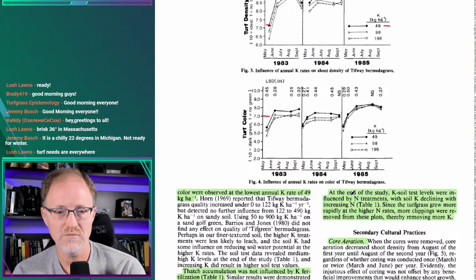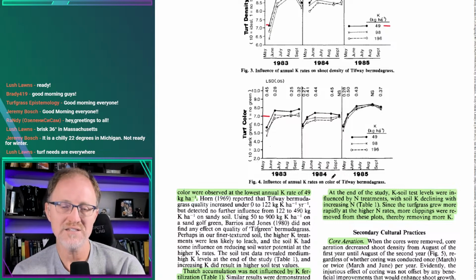So it doesn't mean you won't, but consider that if you're looking to fine-tune your fertility program when you're moving into purchasing for the next season. If you have any amount of potassium in your blend, ask yourself, why is that in there? And if you don't have a good reason, then consider either lowering it or omitting it, or getting a hold of me and we'll talk about it.